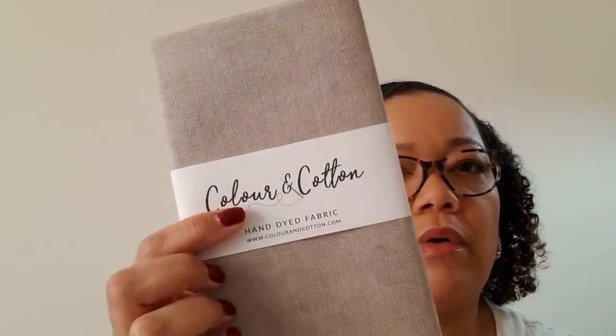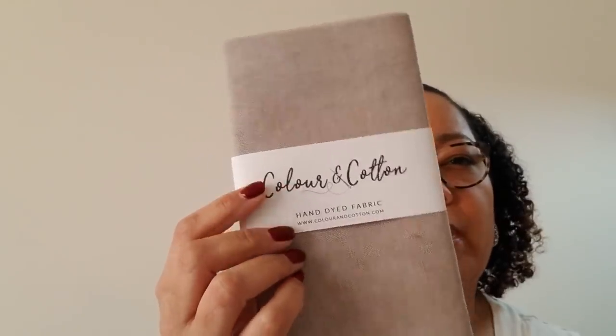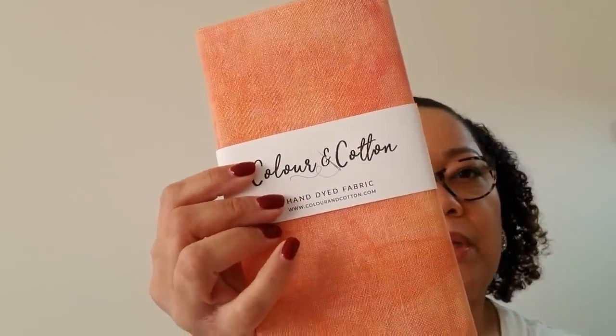So I guess I should talk about my haul from this week. I did pretty good. I didn't order a whole lot because I'm trying to mind my spending. But I did get my Color and Cotton Fabric of the Month, Crinkle Crinkle. I get two from Color and Cotton. The first one I got is River Rock. Really like that. It's a nice taupe color with almost little rosy undertones, but definitely a beige-ish neutral. It's a good color. And this is Maui. Both are 32 count Belfast linen.